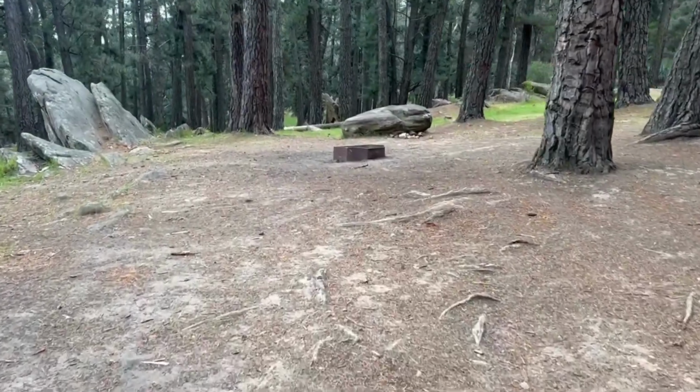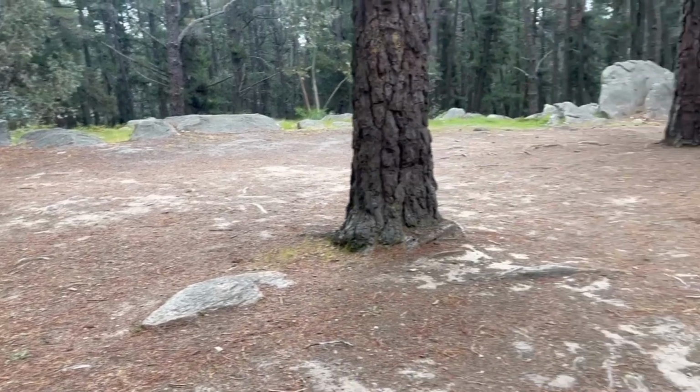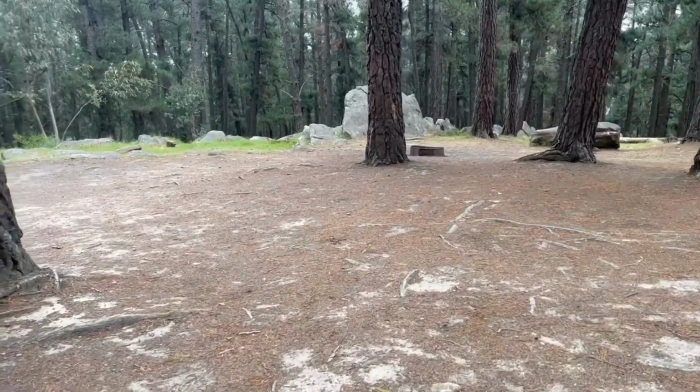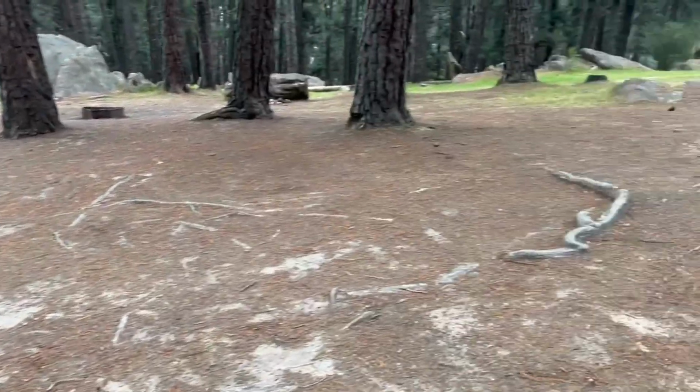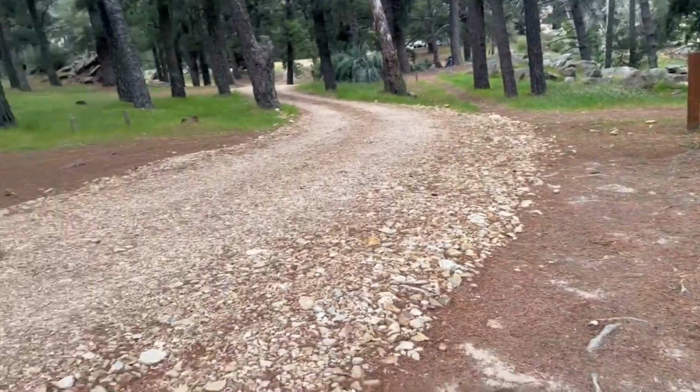This one has a fire pit. It is quite flat, most of it, apart from just the odd tree roots here and there. Access is easy from the side road.